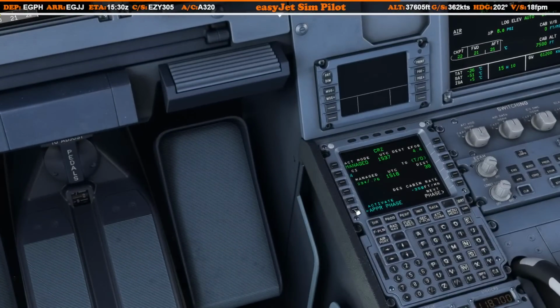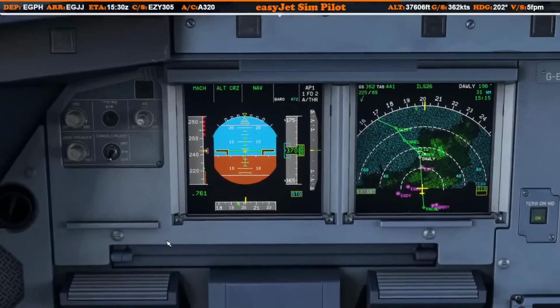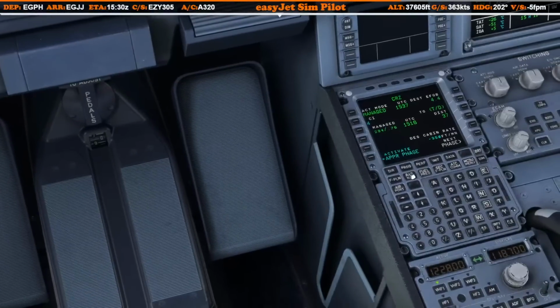When you activate the approach phase, the aircraft will then slow down to its green dot speed. Now green dot speed here is around 222. We can find out what it is actually if we have a quick look.